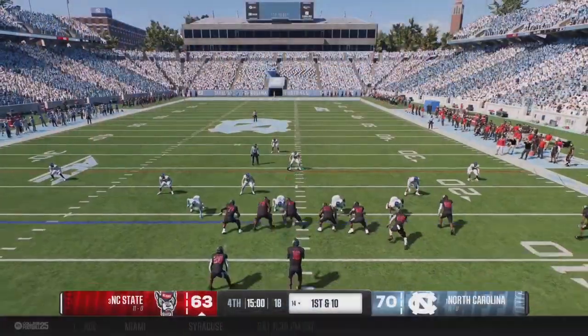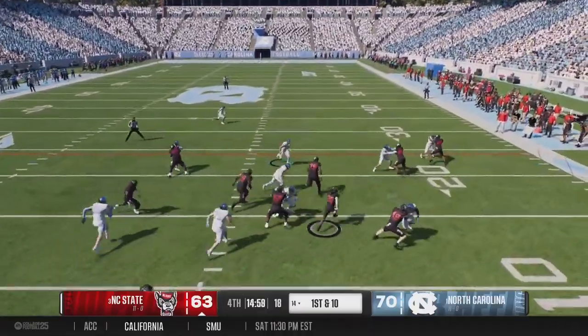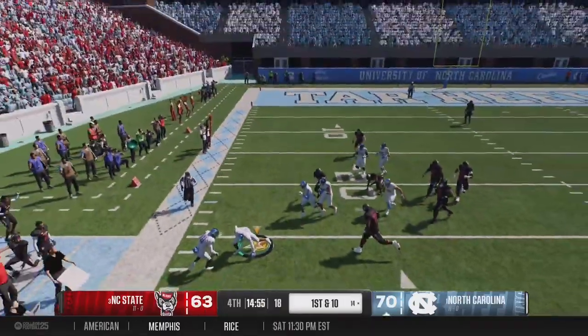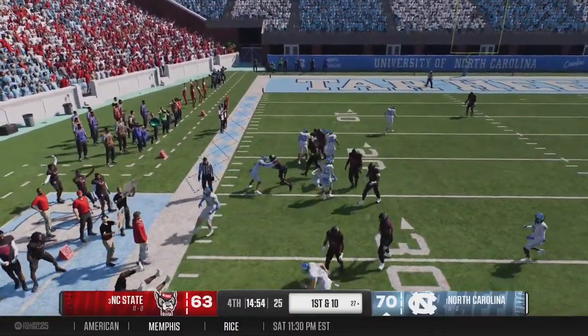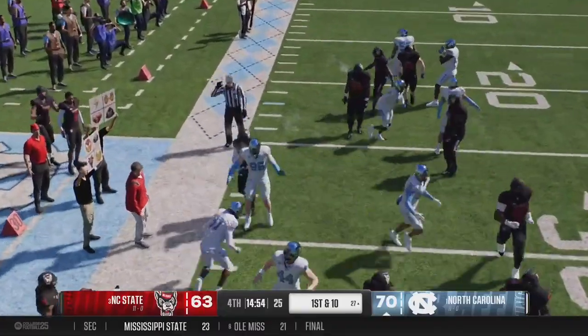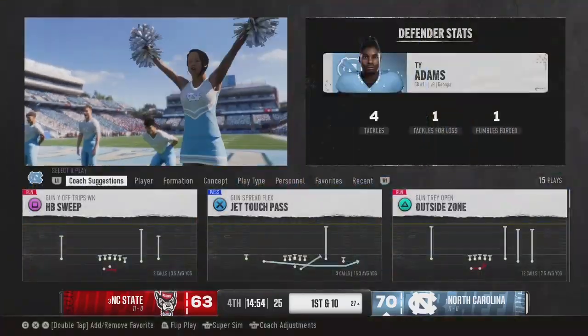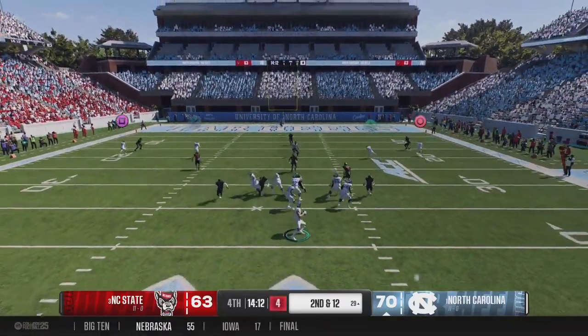Using his legs, it's Smothers. In the clear at the 25. The ball is loose. Defense grabs the football. It's a turnover. How about this defense flying in there trying to get their hat on the ball? Defense comes up with an answer for it.